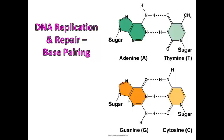Keep that in mind when we discuss proofreading during DNA replication.